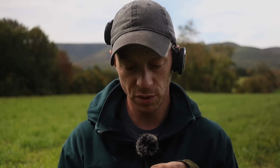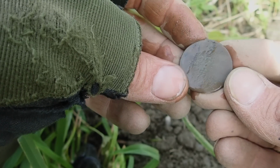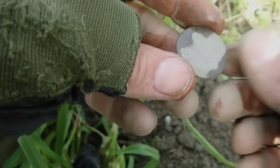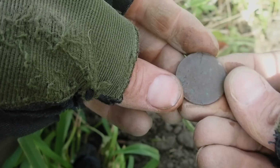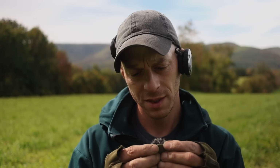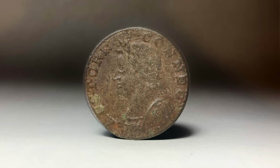All right, well, this coin is incredibly smooth, but I can make out a right-facing bust, what is likely a British king. Right here, you can almost make out Britannia, and then here, you can just make out the left-facing George II. I think I might actually see a CO, which leads me to believe this might actually be a Connecticut copper.